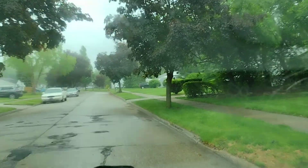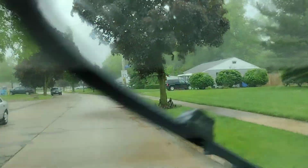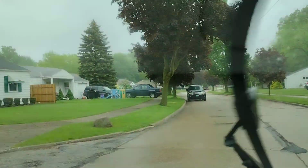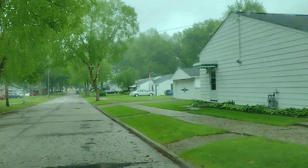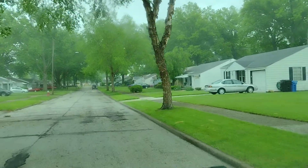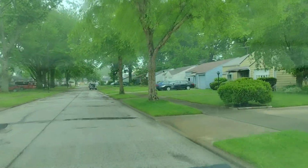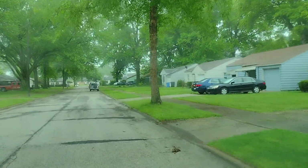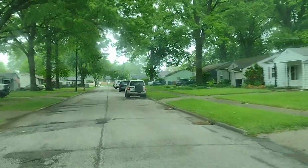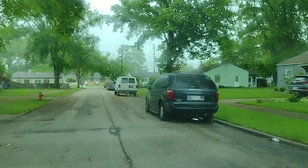Now, in this particular neighborhood, there's been several houses that have went up for sale. Many of them are currently pending. And the average price that you can expect to pay for one of these houses is going to be $75,000 to $85,000.